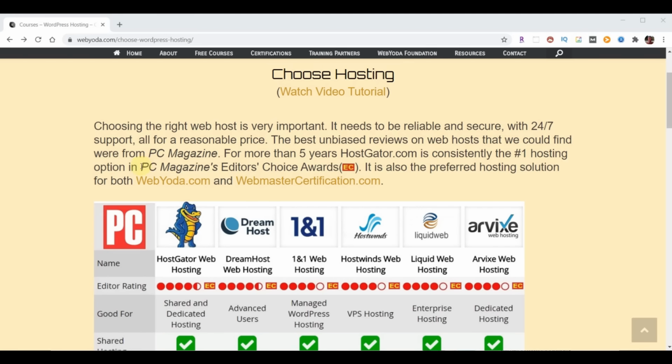For our purposes, every year PC Magazine does an Editor's Choice Award to determine the best web hosting companies. Shown here are the top 6 web hosting companies for this year, with HostGator being number 1. HostGator has been rated the number 1 web hosting provider by PC Magazine for many years running. Basically, HostGator collectively has the features you need.